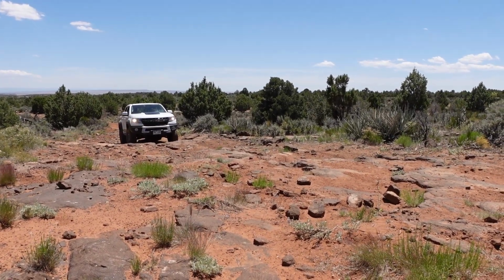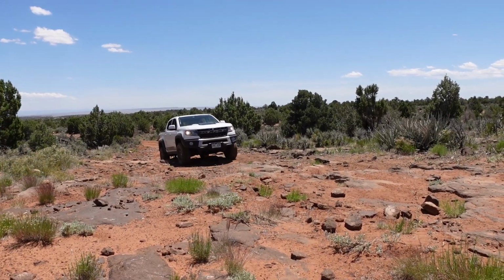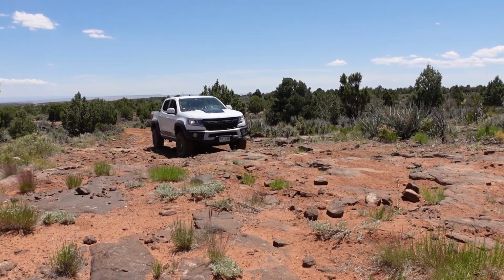As the trees started to open up and through this rocky field, we could start to see the cliff edge as we got closer and closer. Would it be worth it? We were about to find out.